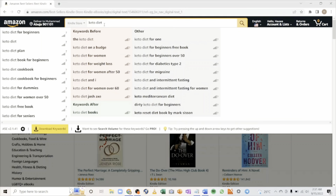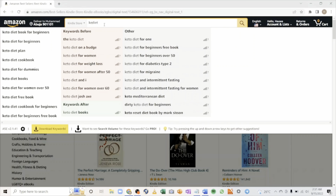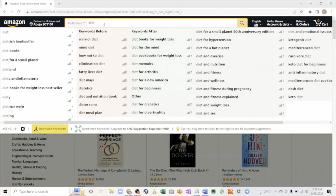Now let's say I want only diet. Let's see the keywords that it gives. You can see so many other keywords on just diet. So you can take note of all these keywords, or you can just download it and analyze it in your spreadsheet, whatever app. So this is how the AMZ Suggestion Expander works.